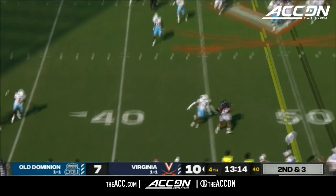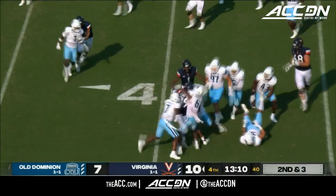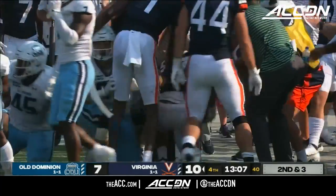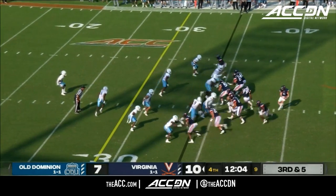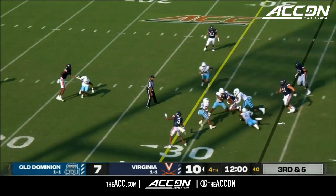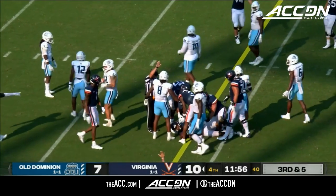Armstrong to throw. Thompson. So great after the catch. Makes one defender miss and still on his feet. Gets an extra 2 or 3 yards. And now third and five. Thompson in motion. Sidearm throw. Gets it to Thompson. He's close to the first down. The extra effort may have gotten it for him.